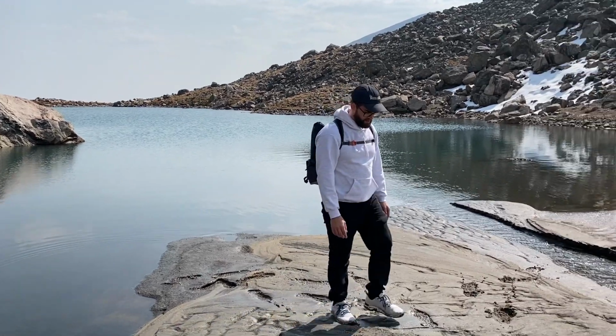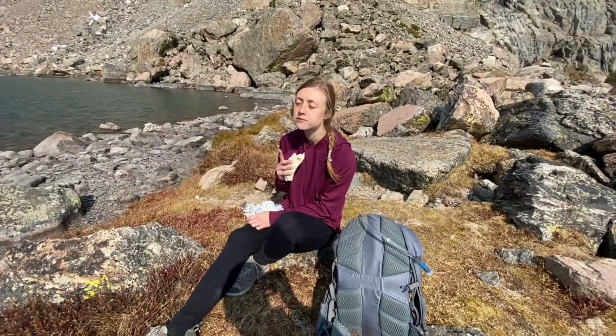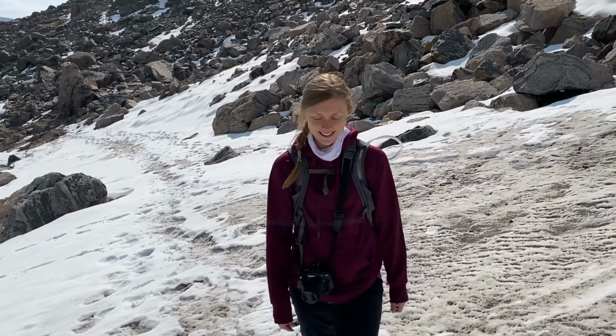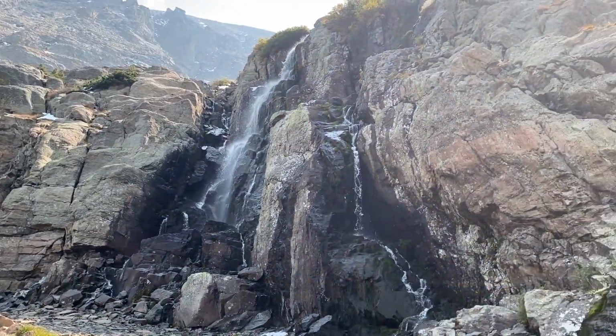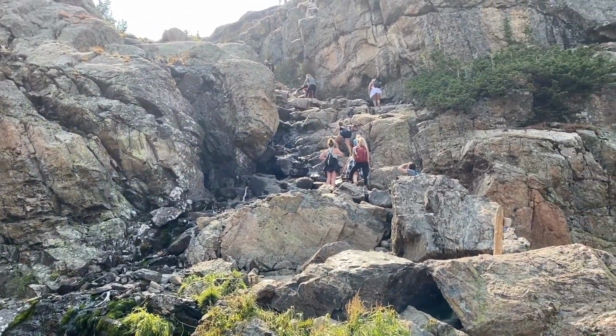Oh, I got something on my nose. Is it Ice Mountain approved? Oh yeah. Andrews Glacier. I forgot to put on deodorant this morning. Oh, that's the thing. We have to climb up there.